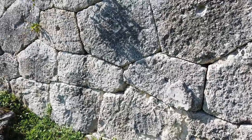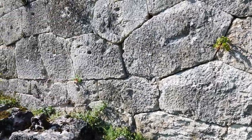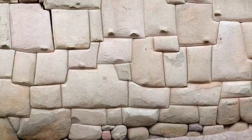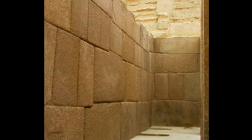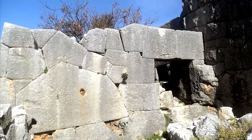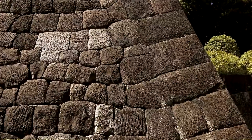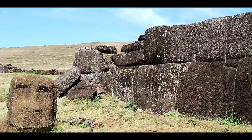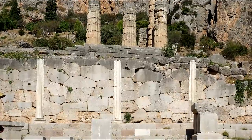But polygonal walls, beside being intriguing for their strangely shaped blocks, are also interesting for another reason. They can be found all over the world. Probably the most famous and precisely carved are found in Peru, but to a lesser extent, they are found also in Egypt, Cambodia, Turkey, Japan, Easter Island, and so on. We'll raise this issue again at the end of our exposition.